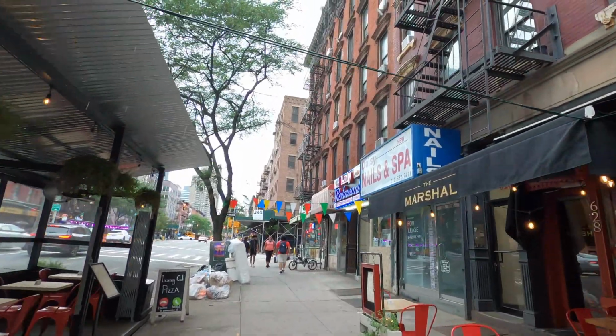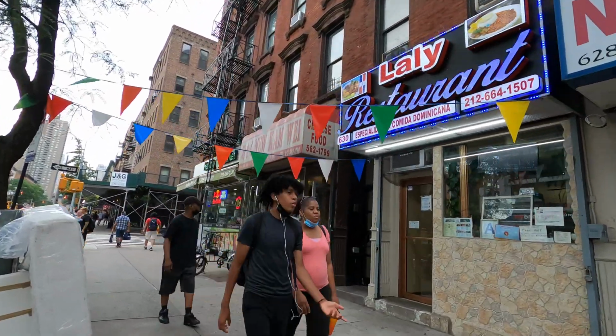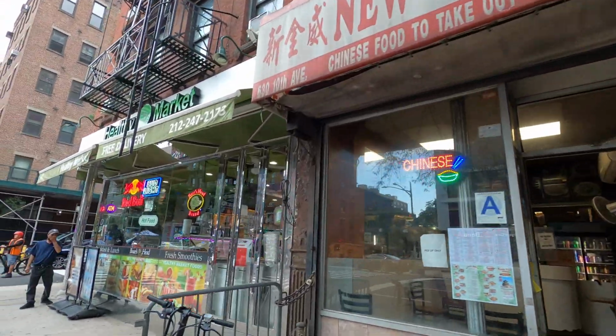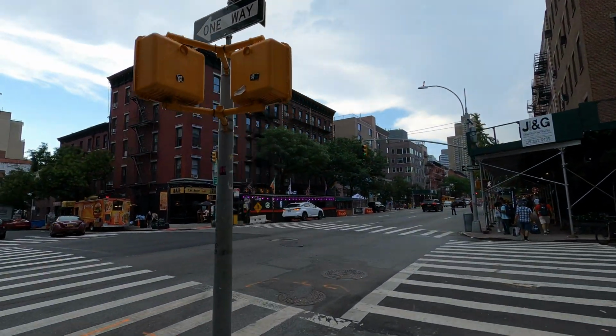When you walk around here, nail salon, restaurant, Dominican restaurant right here. Healthy Market, I believe this is like a deli. And there's more restaurants in the corner.